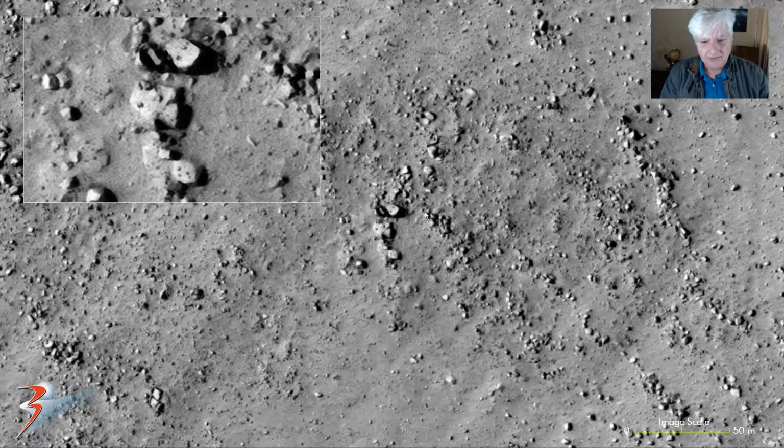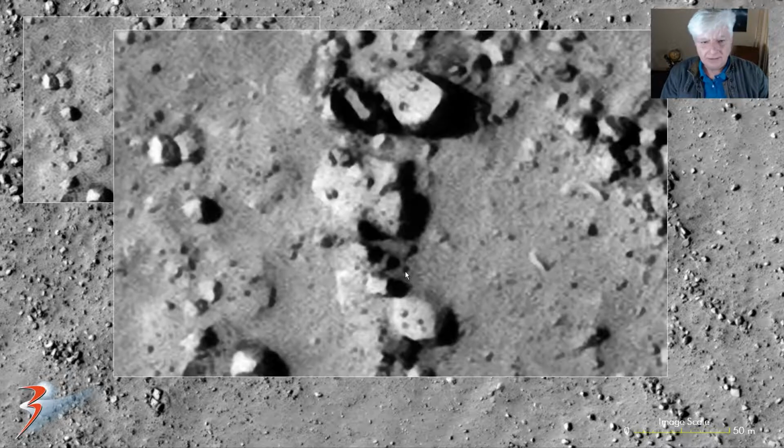Checking out the heap of junk there. There are multiple pieces that look similar. The top one over here and this bottom one. Here we've got 3 dark spots arranged in a triangular pattern on this one side. Here we've got another X shape similar to the X shapes I showed you in part 1 and 2. You've got a piece coming off there, over here. This side is partially buried as well as that side there.